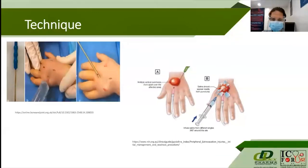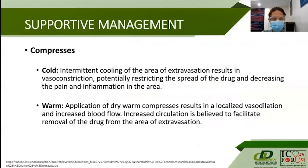Another mechanical technique that should be done by a trained medical person is saline washout. This is a very important technique on how to wash extravasated solution in the tissue. Only a trained person can do this. Another supportive management is by using cold or warm compresses. For the cold compress, the result will be vasoconstriction, potentially restricting the spread of the drug, thus decreasing the pain and inflammation in the area of extravasation. For the warm compress, it increases the blood flow, thus increasing circulation and facilitating removal of the drug in the area.